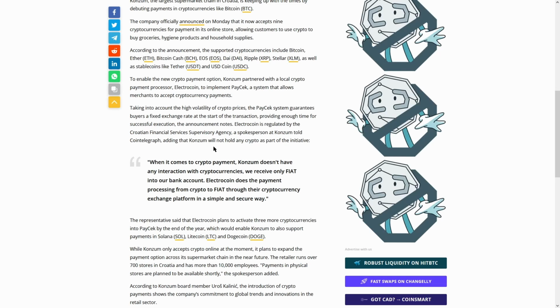They go on to mention that Konzum will not hold any cryptos as a part of the initiative. This quote here states, "When it comes to crypto payment, Konzum doesn't have any interaction with cryptocurrencies. We receive only fiat into our bank account. Electrocoin does the payment processing from crypto to fiat through their cryptocurrency exchange platform in a simple and secure way."